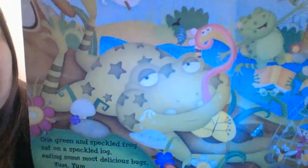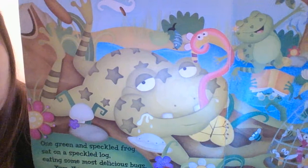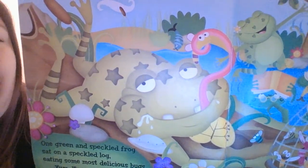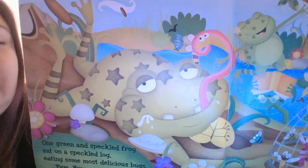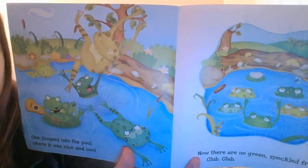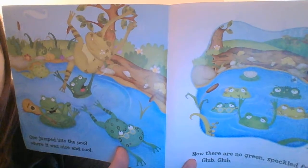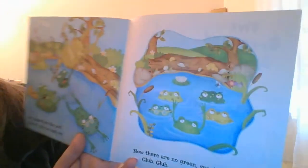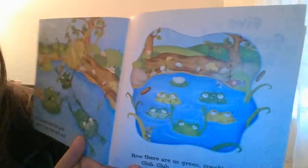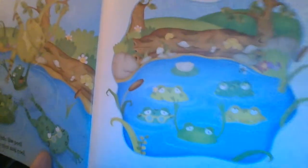One green and speckled frog sat on a speckled log, eating the most delicious bugs. Yum, yum. One jumped into the pool where it was nice and cool. One minus one. Now there are no green speckled frogs. Glub, glub.